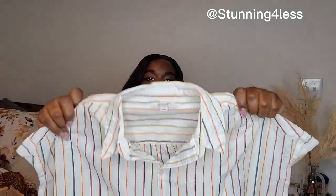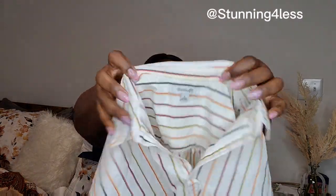Next up, oh, Madewell. This is Madewell. It's like a button-down shirt. Short sleeves. It looks like everything is there. All the buttons are there. It's just a strappy, and it's a size medium. It looks big though. It looks like it's going to be oversized. Let me see. I think I see a discoloration, a color stain over here. It can go. I think, yeah.